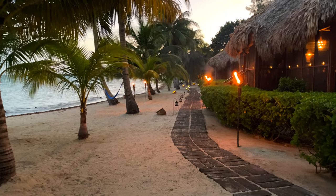Guys, we are down at the Turtle Inn, sitting on the beach, just having some amazing cocktails that they made down here. If you're in Placencia, highly recommend, come down, check this place out, have dinner here. If you can stay here, that's awesome as well, but such a great resort. We highly recommend, come and check out Turtle Inn.